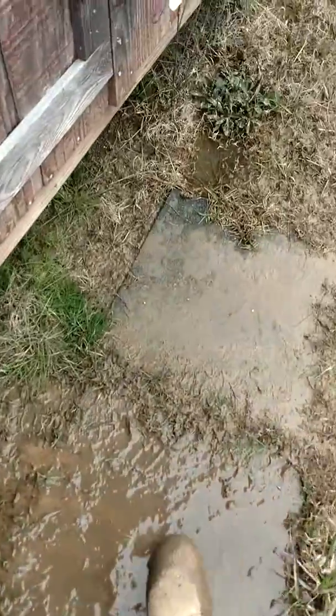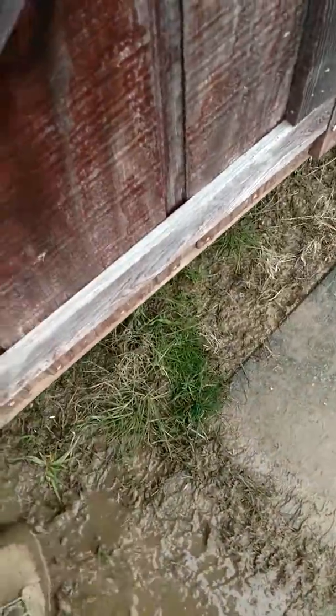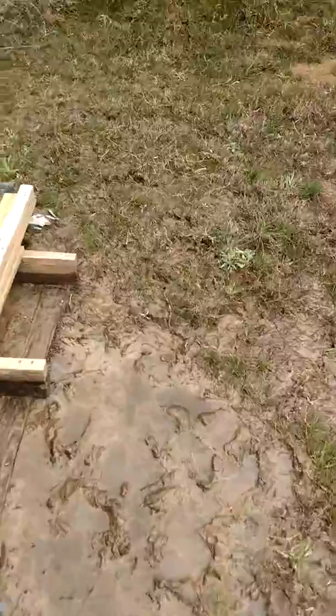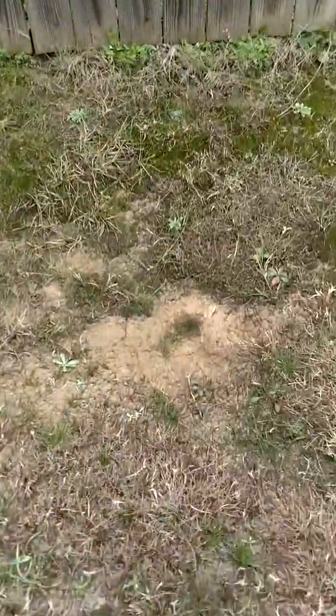It's all standing water here too under the shed. And I've also noticed that they're starting to grow algae in spaces out here where it's starting to dry a little bit. But there's still plenty of standing water. It's a hot mess.